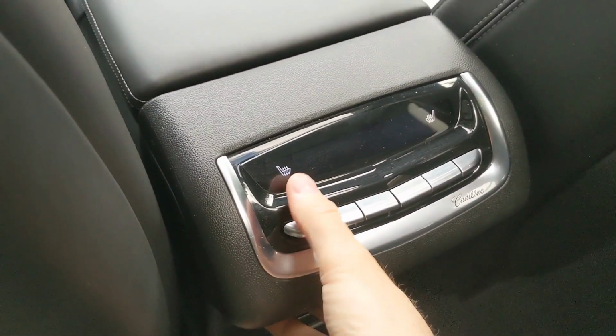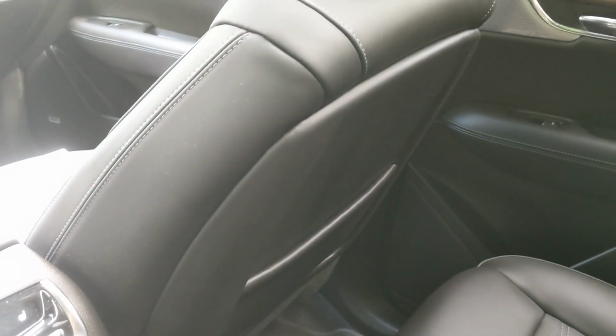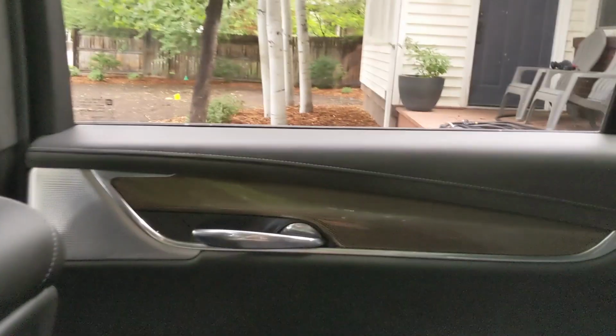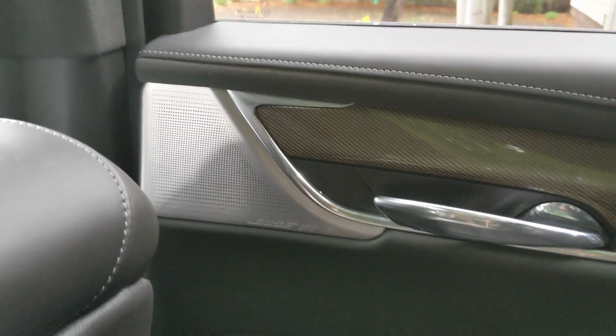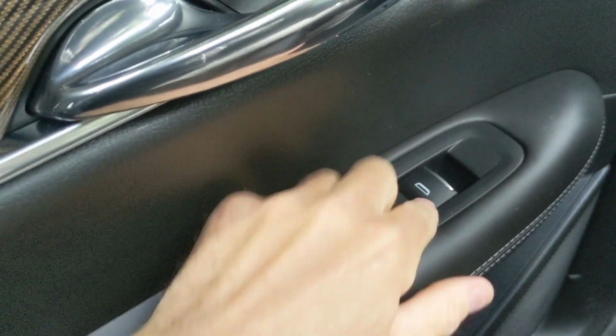Heated seats for the second row. Map pockets in each of the front seat backs. More of that carbon fiber trim back here. Bose speakers up in the door panel. Something else kind of weird. GM parts bin right here.